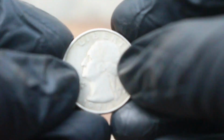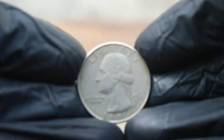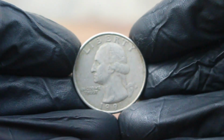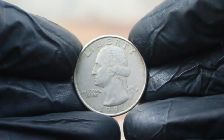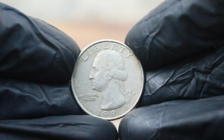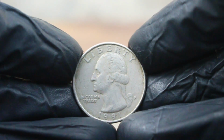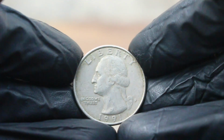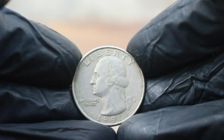Next up, the 1991 P Washington quarter minted in Philadelphia is another intriguing coin that has captured the attention of collectors, particularly due to its unique error and the story it tells about the minting process. In 1991, the Philadelphia Mint produced approximately 570,968,000 quarters. This period was marked by advancements in minting technology and increased production to meet the demands of a growing economy. The standard design of the 1991 P quarter features the familiar portrait of George Washington on the obverse and an eagle on the reverse, consistent with the design introduced in 1932.